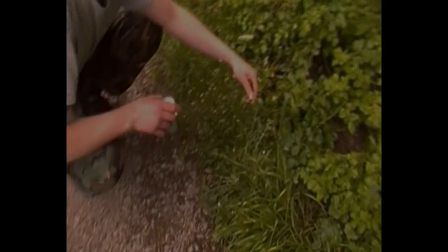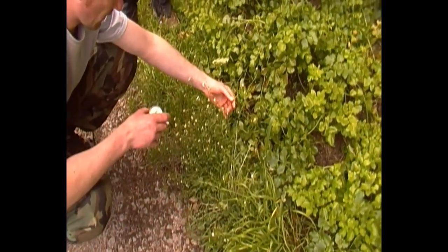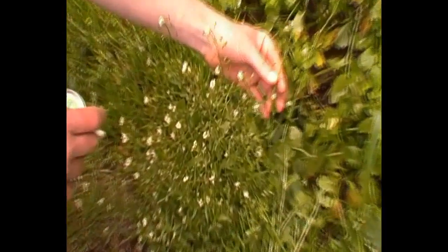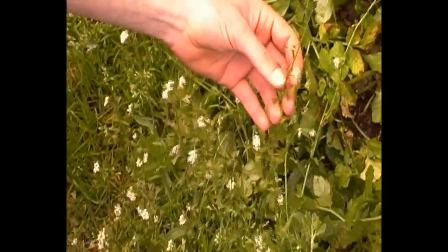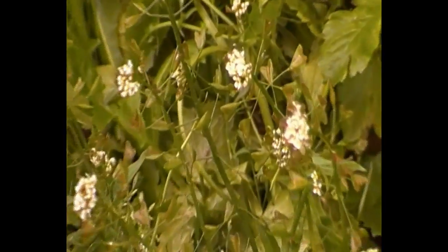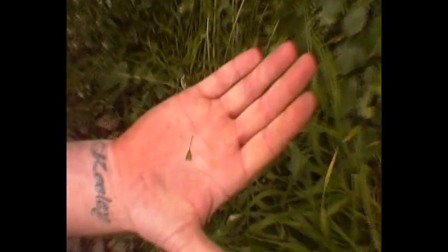Came across this the other day. It's shepherd's purse. It tastes very similar to hairy bittercress. It can be used in salads and that sort of thing. It's very distinct when you see it because it's got these beautiful little flowers. It looks like an old traditional shepherd's purse, which they used to hang on their belts. But yeah, it's nice if you want to try a bit.